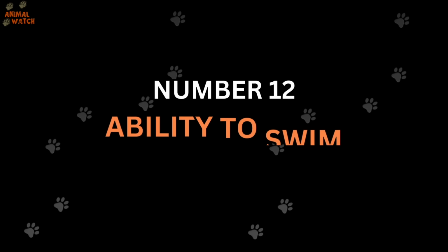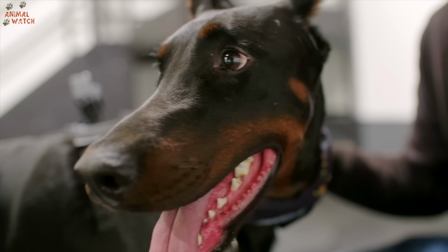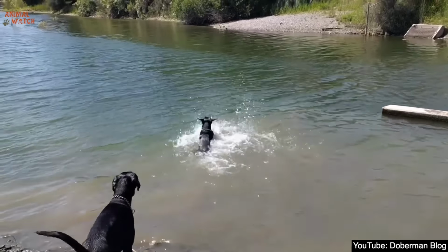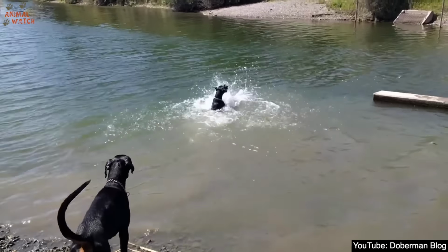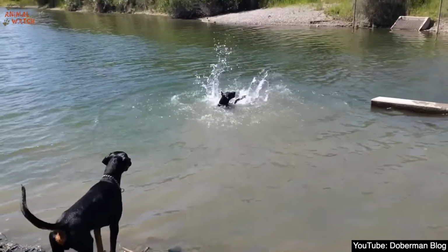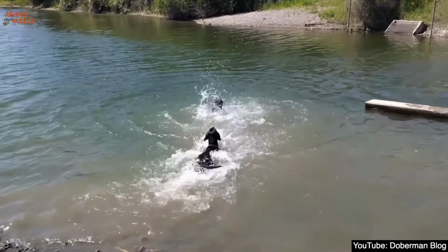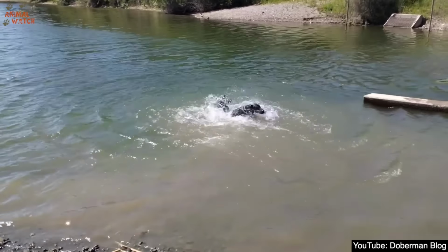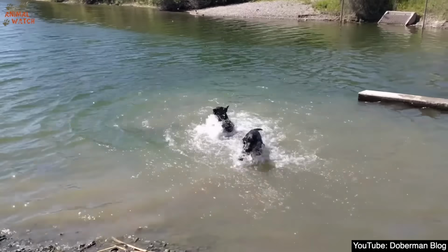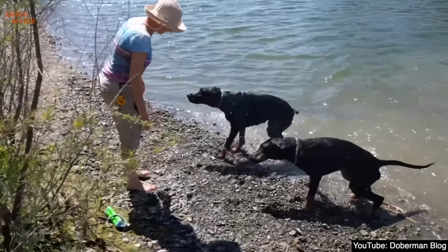Okay. Number 12, ability to swim. The Doberman. Now, the Doberman has a reputation for not being natural swimmers, and it's said that owners have to actually teach the dogs to swim. Theories to why they can't swim well include many don't like water, they don't have webbed feet, and their shape can make swimming tricky. We spoke to several owners who all back this fact up, saying that a Doberman can be taught to swim, but it certainly doesn't come naturally to him.